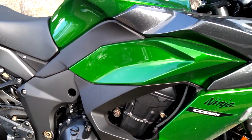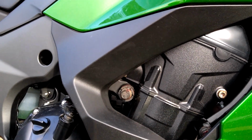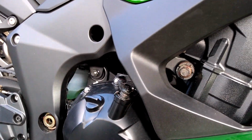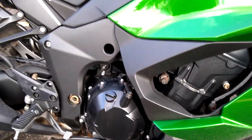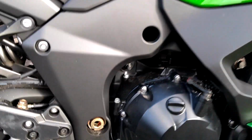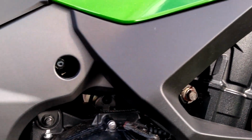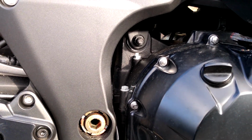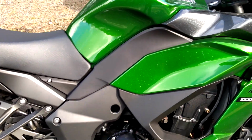It comes with the beautifully smooth 1043cc inline 4 engine. Kawasaki are renowned for building amazingly smooth, powerful engines, and this one's no exception. It's putting out a huge 142 PS at 10,000 RPM. Super smooth, loads of torque, absolutely fabulous engine. 111 Newton meters of torque at 8,000 RPM.